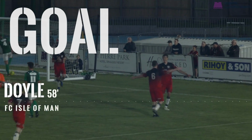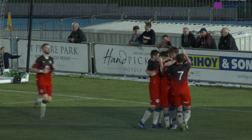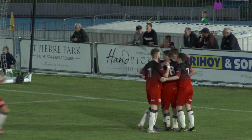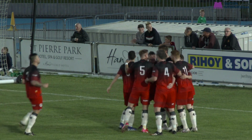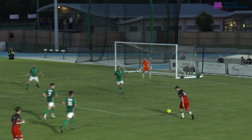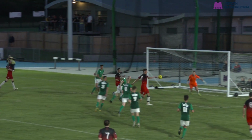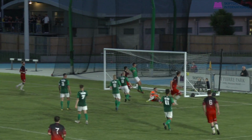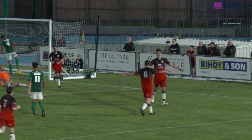It's one each, and Addison's furious. It's a good little move that, deserved that goal. Fair play to the Isle of Man. Guernsey will be really disappointed with that. 58th minute that one came in. It's a really good move down the right by the Isle of Man. The cross came in from Whitley, I think, and Doyle got there ahead of his man. Brought it under control and then fired it past Addison.